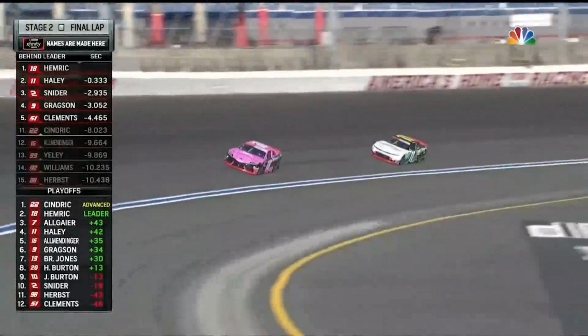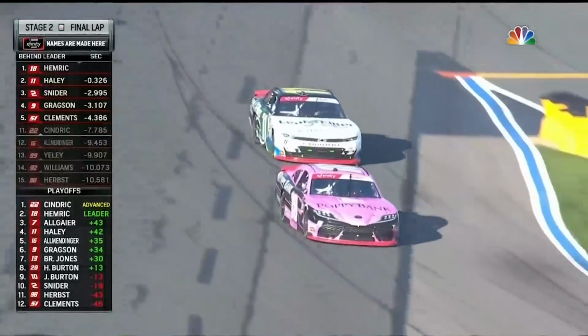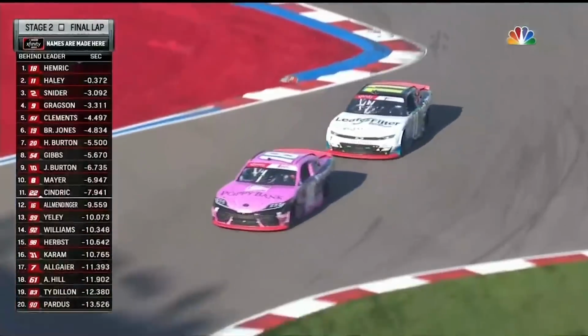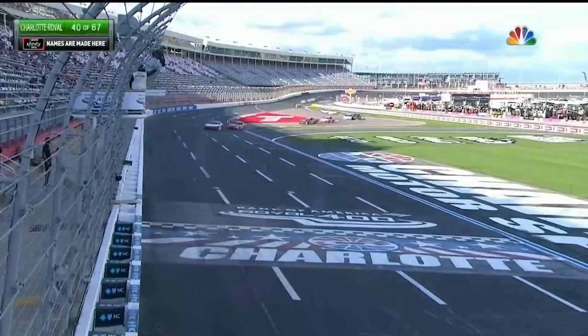3 car lengths now over Haley as he comes into the final chicane. And Hemric looking to sweep the stages at Charlotte this year. He won the first 2 stages in May on the oval. And now, after winning stage 1, can he hang on? He wins stage 2 as well.